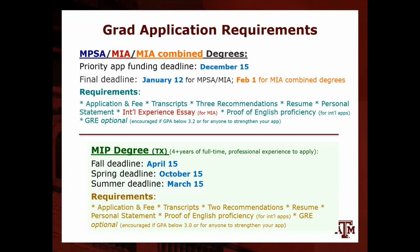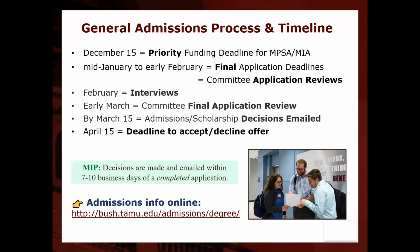We encourage that. The Master of International Policy degree, the one that's a one-year program, because they're rolling admissions, they've got deadlines all year long. So you can see those dates. For the fall, you have until April 15th. So you got a little more time than those that are doing for the MIA and PSA. Also an application and fee, unofficial transcripts, 2 recommendations, a resume, personal statement, proof of English proficiency, and same thing, GRE is optional. You can find a lot more details.